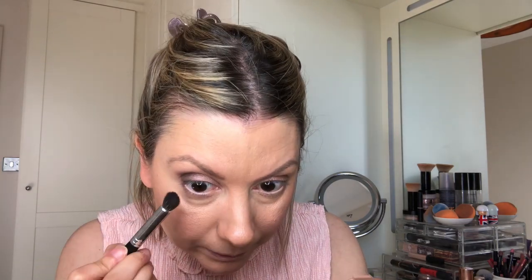Take your other brush again. Oh, everything's on the side. And put some underneath the eye on the bottom lash line. You definitely want to keep that bottom lash line smoked out. And what I love about shades like this, can you see now the difference? We've got this eye.